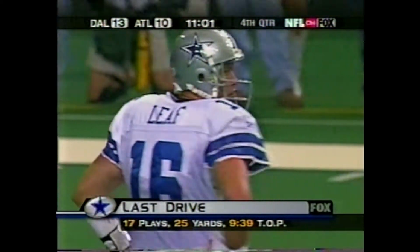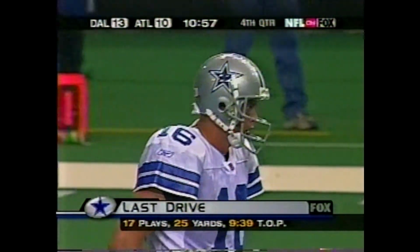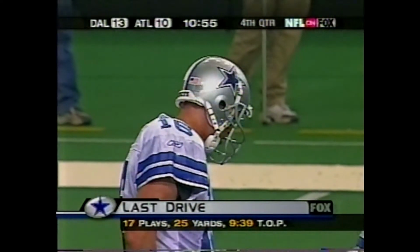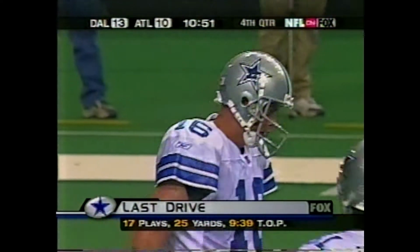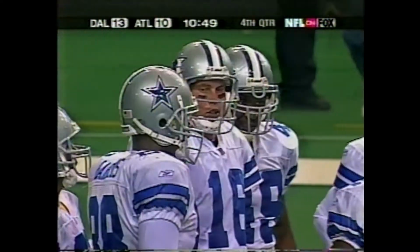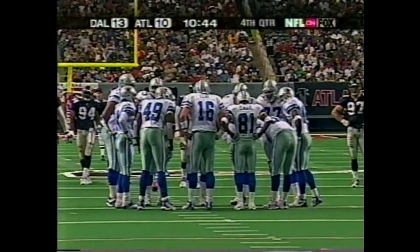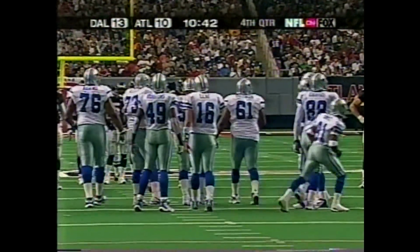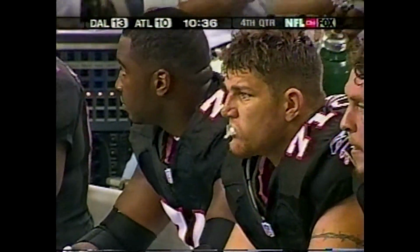That last drive by the Cowboys, 17 plays, 9 minutes and 39 seconds. Seemed like 900 minutes. It was a long drive, longest of the year for them. 25 yards and a couple of penalties helped the Dallas Cowboys on that drive, give them first downs. But 25 yards of actual yardage gained on 17 plays. That's not going to help the stats.